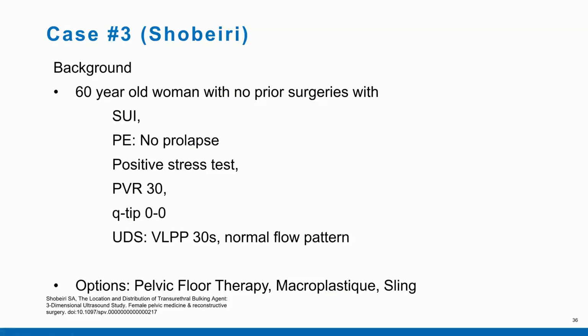On the other hand, Macroplastique or a bulking agent would be perfect. This is sort of the ideal patient for a bulking agent. I agree.